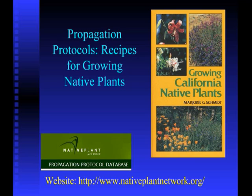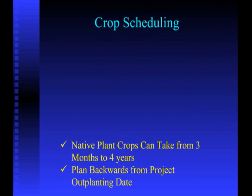Well, crop scheduling, this is another illustration that didn't quite make the transfer. So I'll talk about it generally, but a crop schedule is just like a chart or a graph that shows you how long it would take to grow that plant from the time you collect the seed and process the seed, get it ready to grow, or the nursery does, till when you can have it available for outplanting.